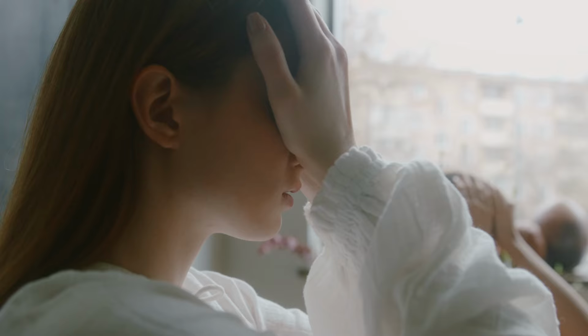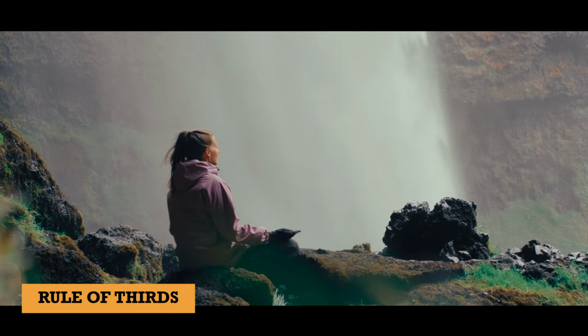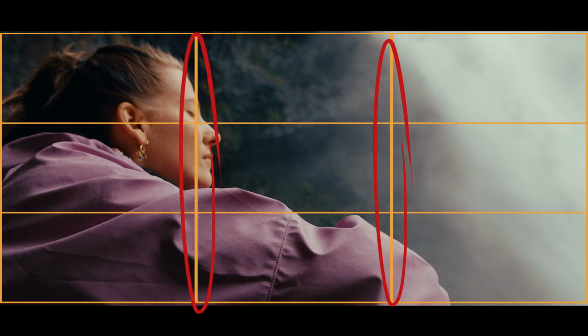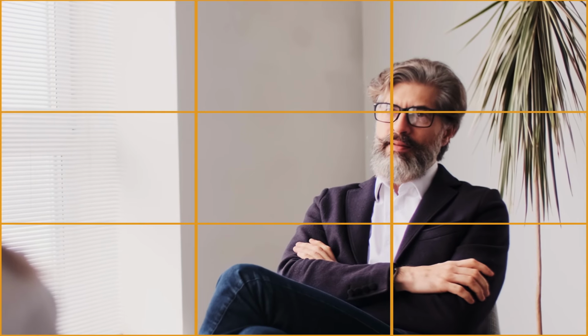Next, we have good old rule of thirds, one of the most universal composition rules in photography and filmmaking. Picture your frame divided into 9 equal parts with 2 vertical and 2 horizontal lines. Key subjects or focal points are often placed along these lines or at their intersections, making the composition feel balanced and natural. For example, in interviews or close-up shots, placing the subject's eye line along the upper third of the frame is a classic approach.